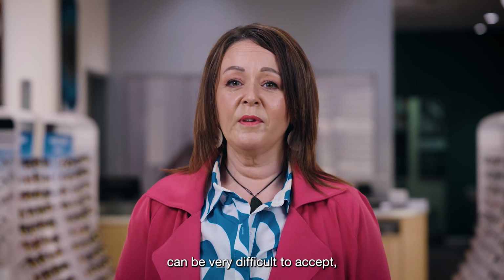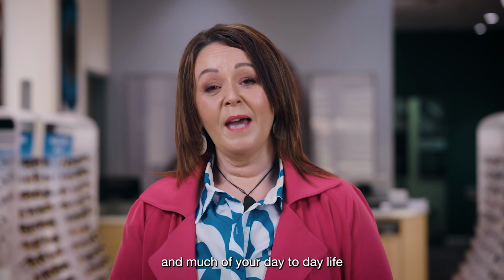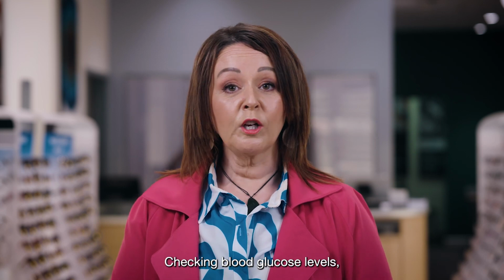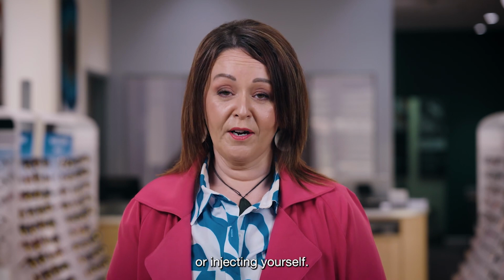Losing your sight can be very difficult to accept, especially when you're living with diabetes and much of your day-to-day life relies on your vision. Checking blood glucose levels, changing insulin pumps, or injecting yourself.